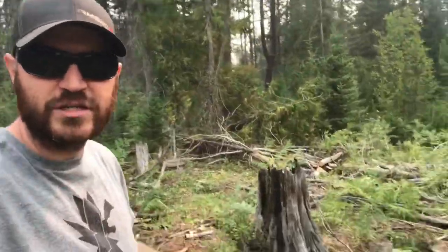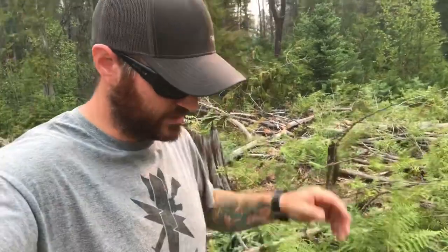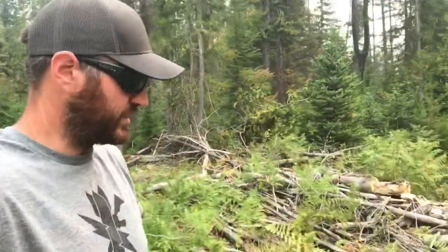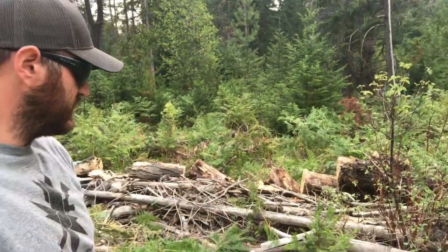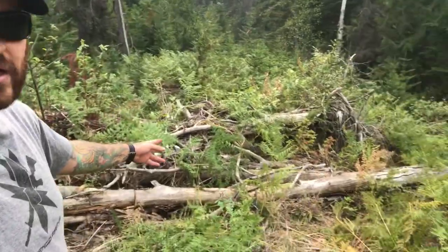So we are pretty much done for today other than cleaning up, dragging some more stuff over to the pile, and cleaning up these little areas. There's some old stumps in here that need to be cut. A lot of these old stumps, like this old cottonwood tree here, it's literally like cutting sawdust already. As soon as you go through it, the saw just cuts like butter. The stuff is just rotted. So it's just a matter of getting this whole mess chopped up and moved.